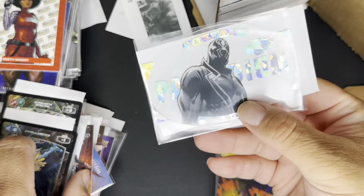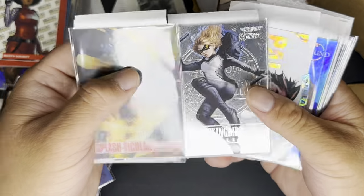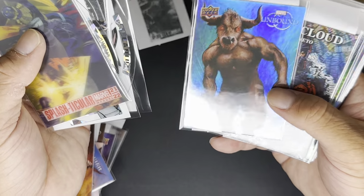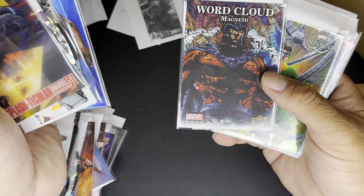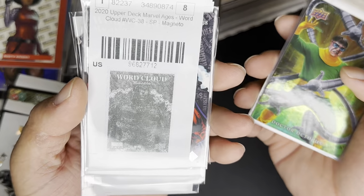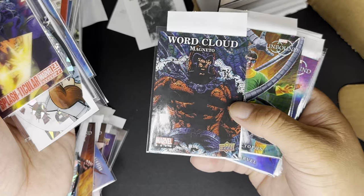Here we got more Palladium. See how far we get. Another Splash Tickler, Lizard Palladium, Mockingbird Medallion. We got Wolverine Palladium, Minotaur, Word Cloud. Another subset I'm trying to complete. Magneto was cheap enough, so I think maybe like $10. I don't remember, but I purchased him to try to complete the word cloud set. And yeah, it's an SP card, so it's a little bit more rare than the regular word cloud.